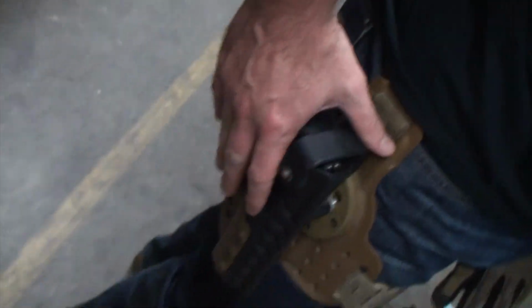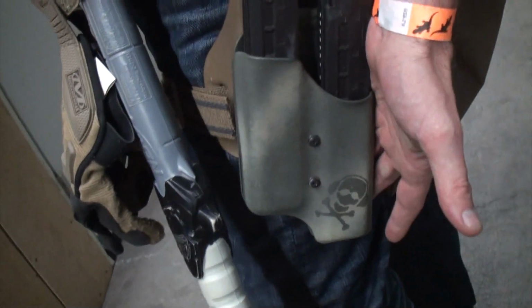I'm rocking a G-code thigh holster, an RTI thigh holster for an ATP. Big shout out to G-code. Those guys are always hooking it up for us, doing amazing work. G-code sent this to me for Bob vs. Tim 3.